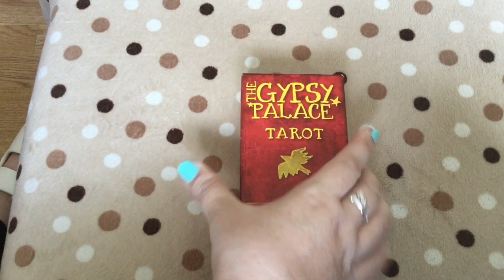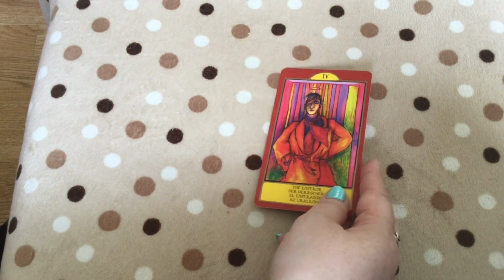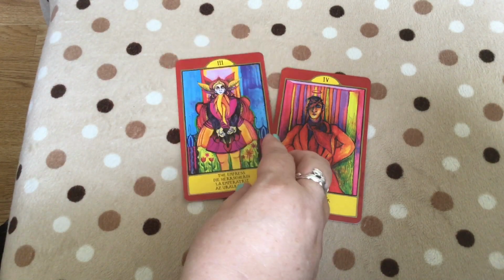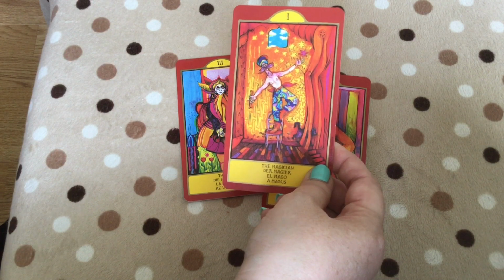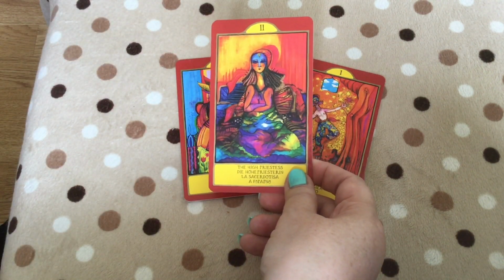Love this bag, it came with that. And this is the Gypsy Palace Tarot, which I've had for quite some time as well. And this is a really bright and colourful deck. It's a strange deck, as you'll see. The figures are very red, lots of red and yellows in this deck, but I love that. And I just love it for the oddness of it. And you've also almost got kind of circus vibes with some of the cards.